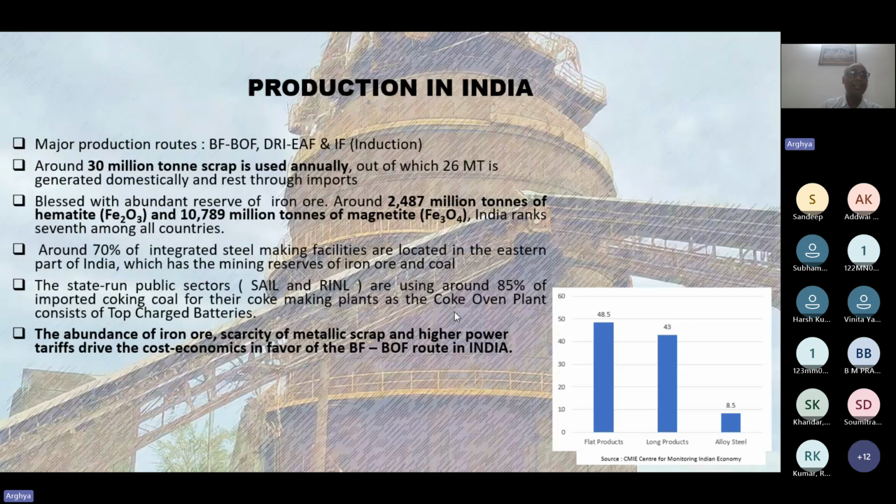But in India, we have around 2,487 million tons of hematite and almost 5 times that of magnetite, which ranks seventh in iron ore reserves among all countries. So we are quite self-sufficient in raw materials, mainly iron ore, to produce steel. Around 70% of the integrated steel making facilities are in the eastern part of India, where iron ore and coal reserves are located. It is there in this area.